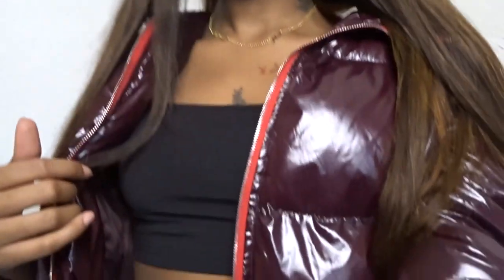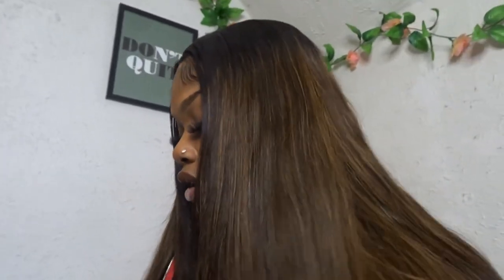Okay, y'all, so I did end up trying the TikTok trend, the little shirt. I will post pictures in here somewhere. If not, then it is on my Instagram. But I ended up changing and putting on this little black crop top with some black jeans. I'm finna go out right now and leave.